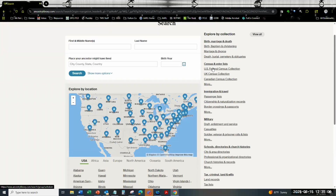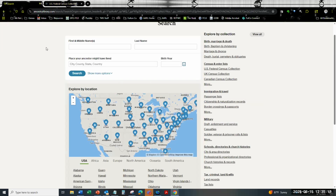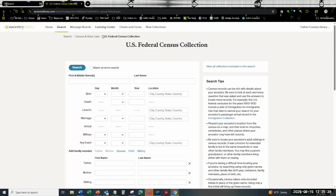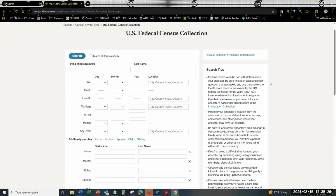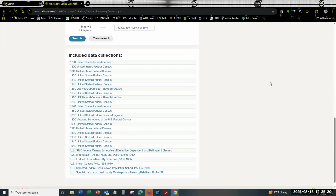So if you just wanted to search the census, you can actually click on U.S. Federal Census Collection. And I like to open tabs so I can keep my starting place, so I can go back to it, but I can go to the other pages that I wanted to open. So this is the U.S. Federal Census Collection. This shows you all of the census collections that they have from the U.S. Federal Census, from 1790 all the way up to 1950.